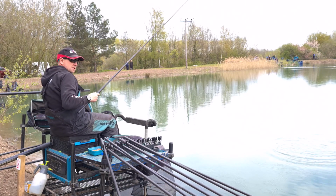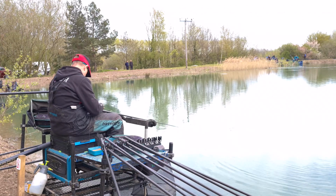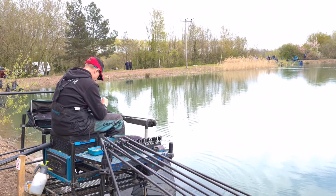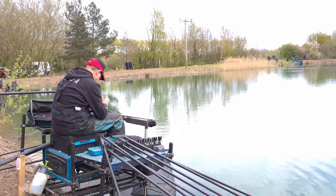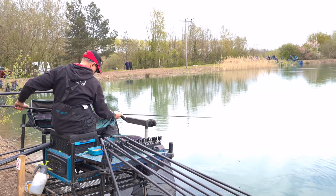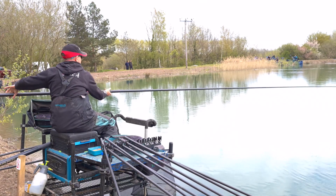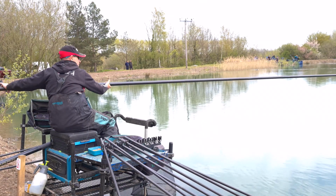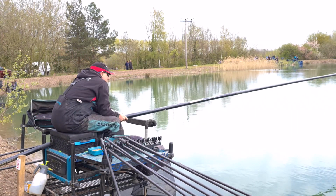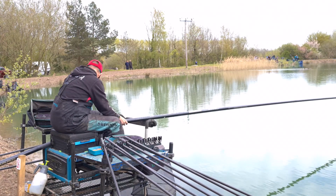I'm catching lots of these chub. I guess about 4 ounces. Chopping and changing all the time, switching out double casting now. Just trying to get those bream really. The carp haven't fed anywhere. Shame, because there's a little bit less, we catch a lot of fish, I think.